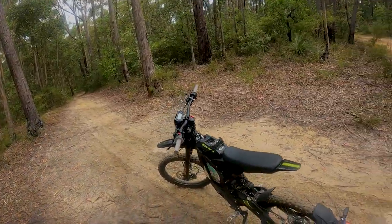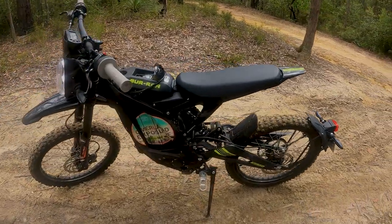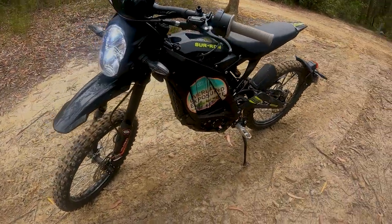Hey, this is all a bit of fun. Covered in cobwebs. So we're in the Olney State Forest, and this is where we're camping for the night, and I've got the SurRon out. If you don't know, the SurRon is an electric motorbike, a cross between an electric dirt bike and an electric mountain bike. So I'll pop you around, you can have a look. See, I got my little sticker on there.